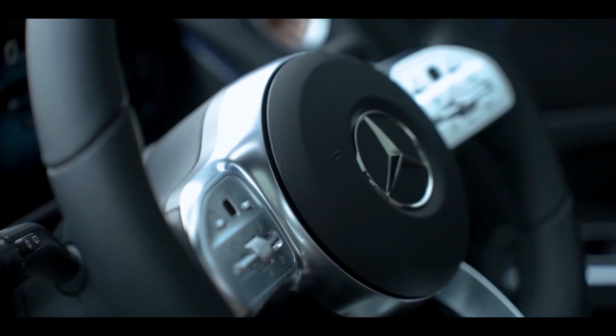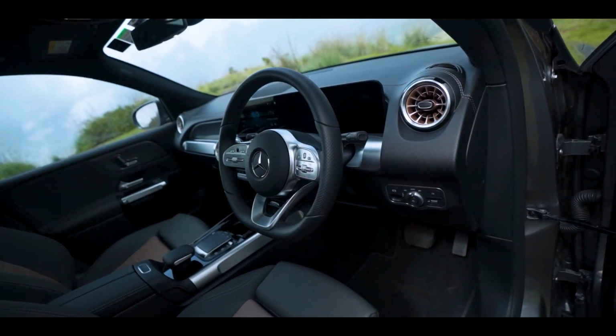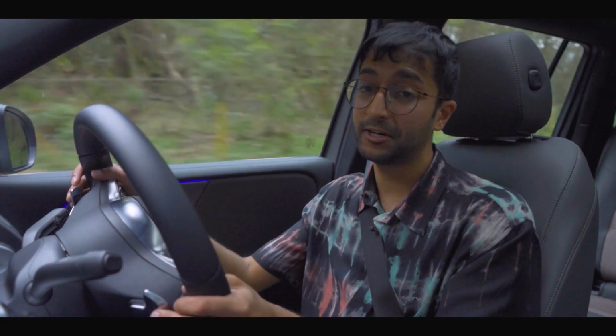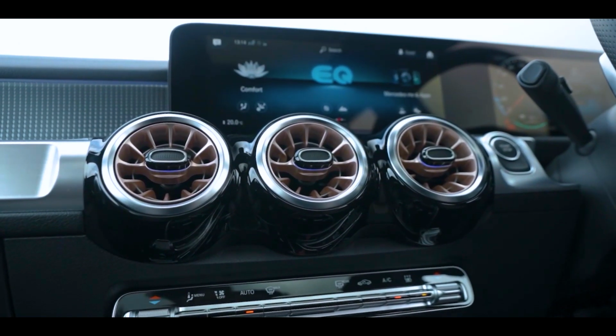You get this AMG style steering wheel that you get on the top spec GLB. So it is chunky, nice to hold, and gets metal paddles. Sadly, those paddles are to adjust regen and not to shift gears, but can't have the cake and eat it too. The next thing you notice are these vents.